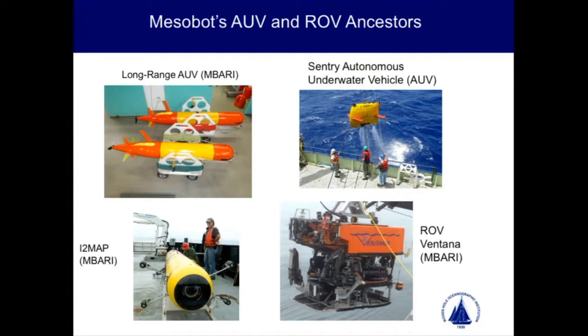My own experience is more in vehicles for examining the seafloor, and I had to remark that they don't get a lot of play in this community, but in fact we have this particular vehicle, Sentry, has about 450 dives mapping the seafloor with multi-beam sonar, side scan, bottom photography, and of course the conventional sensor suites that you would carry. Combined with its predecessor, ABE, we're pushing 700 deployments.